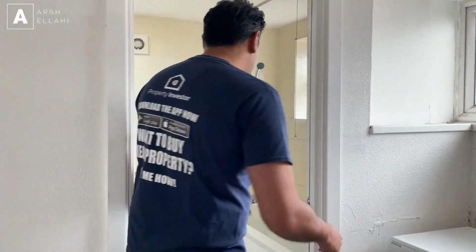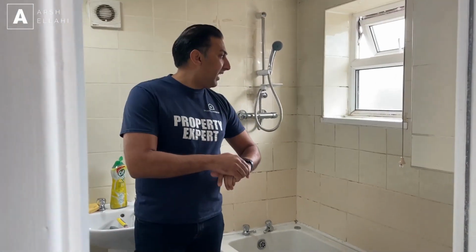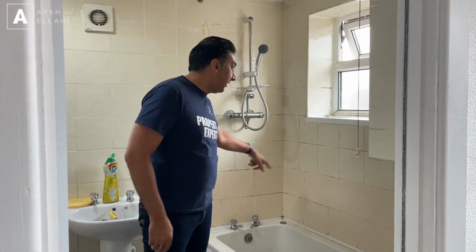I've just noticed one thing actually. We've also got a broken tap, that's lovely. Also got a very dirty bath. So I think the cleaners have put some detergent in to kind of ease it off. We're going to have to do some work in here. We're definitely going to have to do a fair bit of work in here.